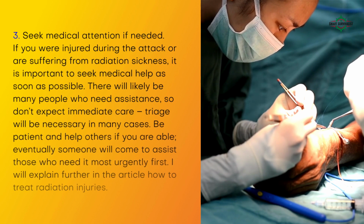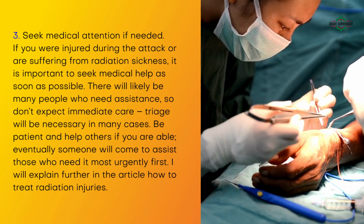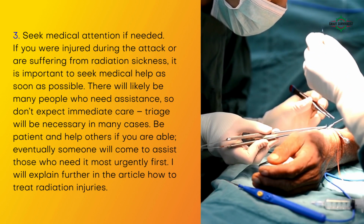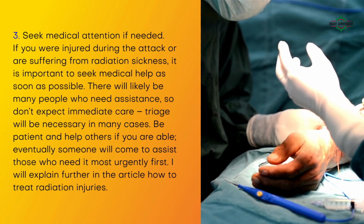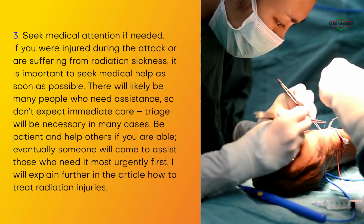3. Seek medical attention if needed. If you were injured during the attack or are suffering from radiation sickness, it is important to seek medical help as soon as possible. There will likely be many people who need assistance, so don't expect immediate care. Triage will be necessary in many cases. Be patient and help others if you are able. Eventually someone will come to assist those who need it most urgently first. I will explain further in the article how to treat radiation injuries.